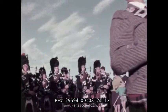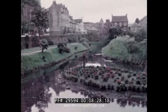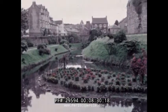The colorful excitement of the games and the skirling of the pipes offer a spirited contrast to the otherwise quiet beauty of the surrounding Scottish countryside.